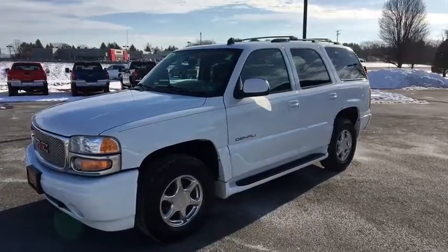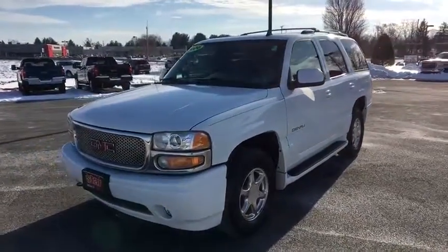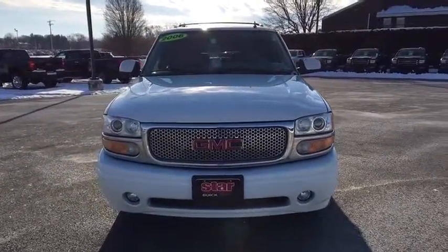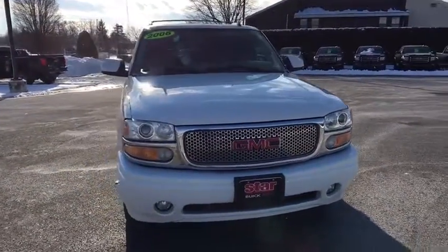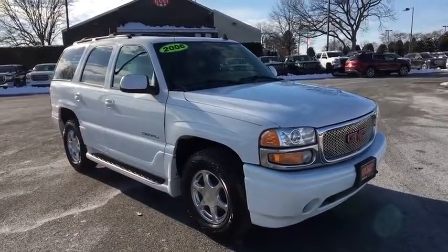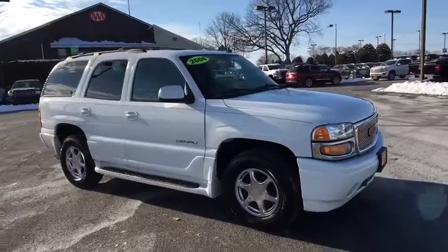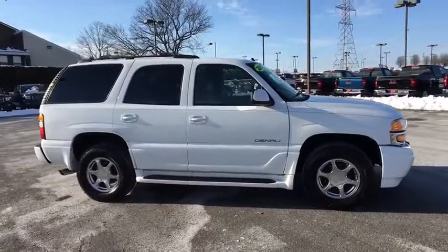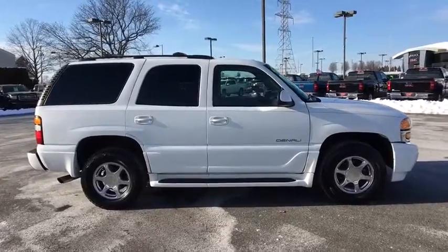The 2006 GMC Yukon. Peace of mind comes standard with GMC's 100,000-mile, 5-year powertrain warranty and Yukon's 5-star frontal crash test rating. Boasting a Vortec engine with active fuel management, flex fuel, Yukon is agile and capable. This vehicle has less than 110,000 miles.